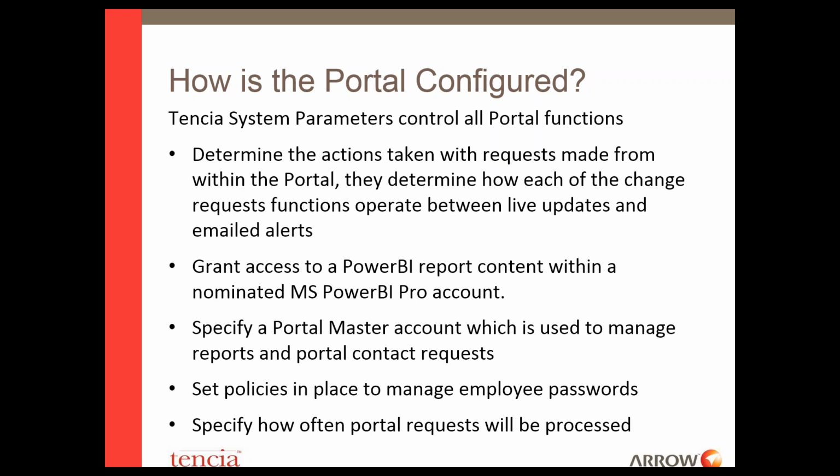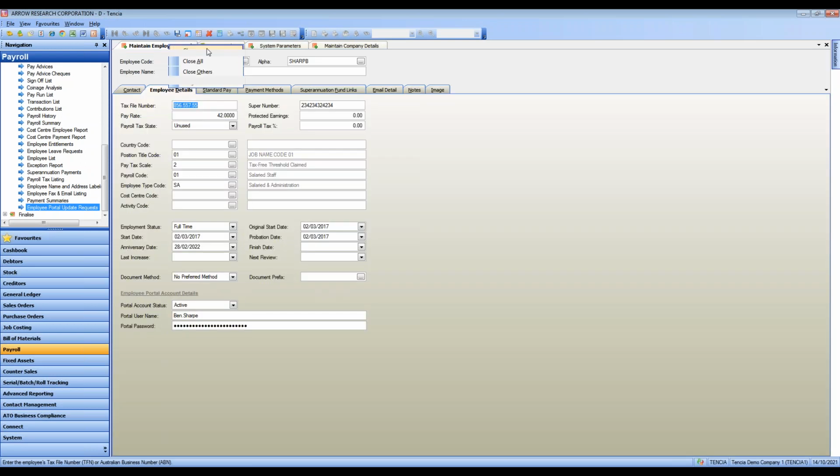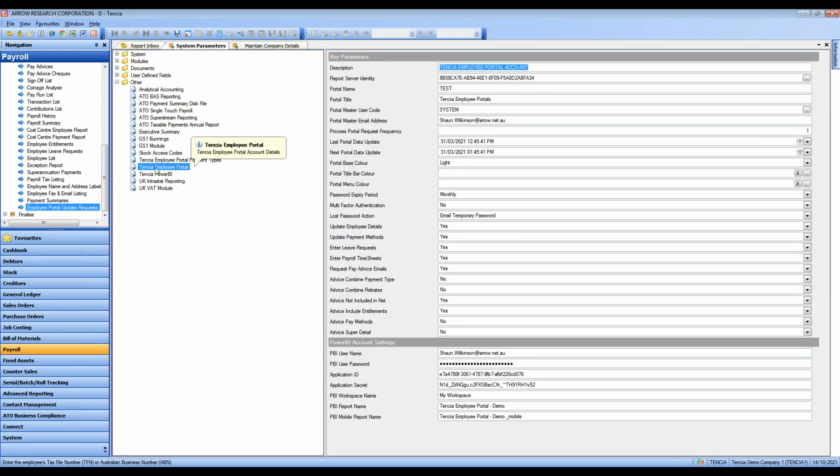How is it configured? There's nothing easier in the portal than configuring it. The configuration screens and functions behind the portal are quite easy for you to tweak from your version of Tencia itself. So we really start inside the Tencia system parameters. Inside the system parameters, we've got a new employee portal option. I'll just open that up here. So we can see Tencia employee portal and we get our list of parameters here.